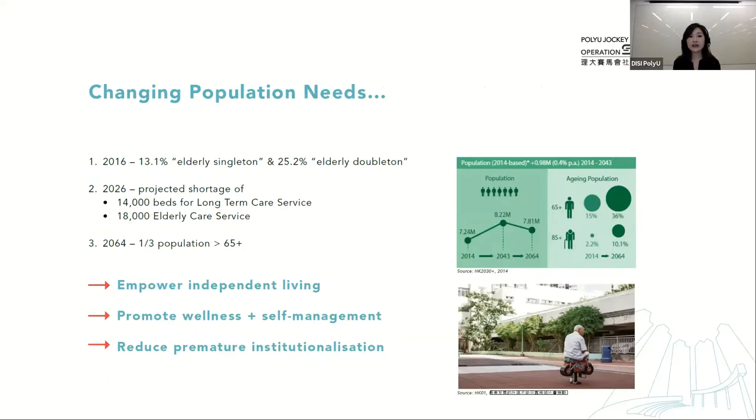That is in relation to the changing population needs, because as I've already said, we have a very aging population in Hong Kong. These are some of the detailed breakdown, some very hard data that you can make reference to. The first one is we have a lot of elderly singleton and elderly doubleton. Elderly doubleton means two old people depending on each other. They don't have family, they don't have children, so they are really on their own. So loneliness is a great issue, and also who will look after them if their health is declining.